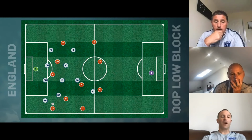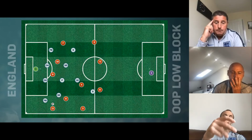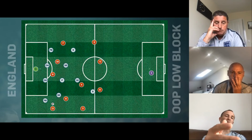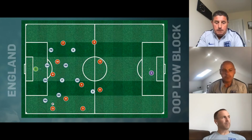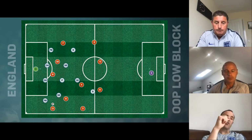We talked yesterday, didn't we, about the 10 sometimes dropping into a sort of central midfield position. And you've done that. Now, we've decided not to do that, really, based on the profile of the players we've got in the group. So the two side diamonds and the pivot are more sort of midfieldy players than the guy that's a 10. He's sort of less, I suppose, defensively responsible than the pivot and the two side diamond players that we generally have in the team.